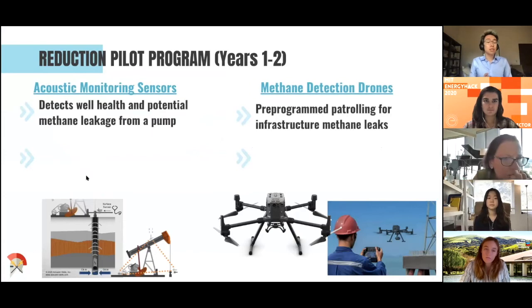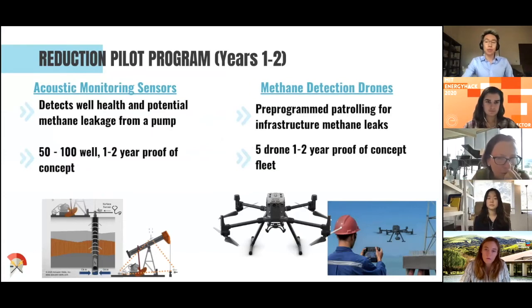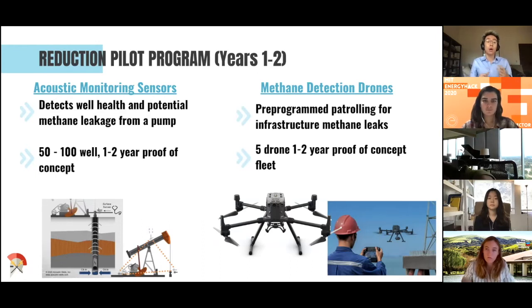So in terms of technologies we would like to pilot on this field, we came up with 2 ideas that we believe would really help reduce methane emissions. First, we have acoustic monitoring sensors, which use acoustics or sound in order to determine the health of a well, or to determine whether or not wells are pulling out excess methane, or whether or not there's a leak in the well. We also considered methane detection drones, which can fly in programmable patrols and detect methane leaks through IR lasers or cameras or other equipment strapped onto the drone.